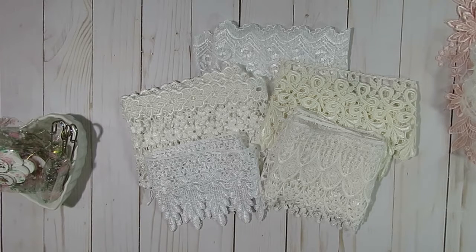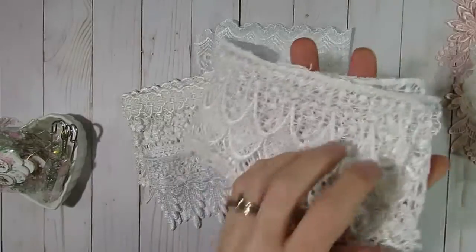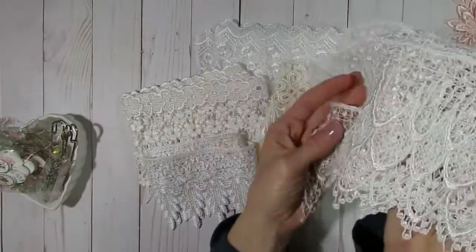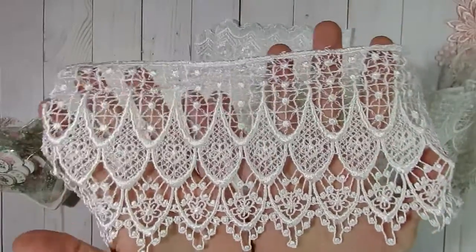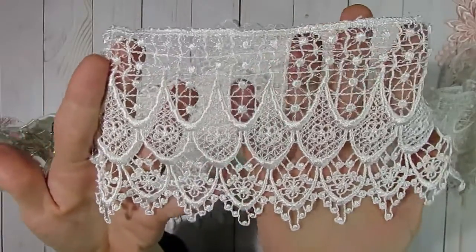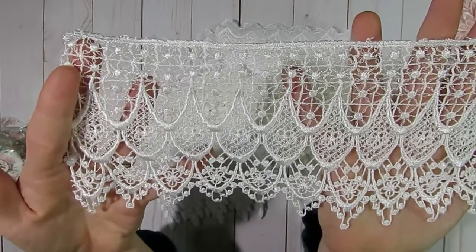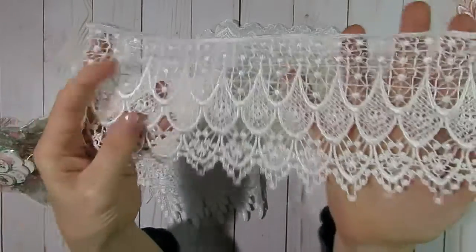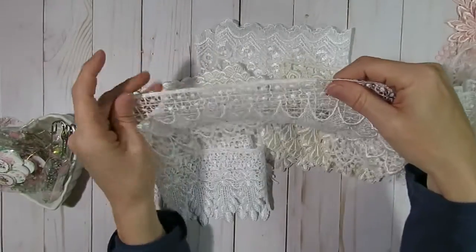So now to dig into the beautiful laces that I received in my design team package. Kim does sell some gorgeous, gorgeous trims, that's for sure. I do love that she has so many laces to choose from, and also so many dangles and exquisite lace like this one. How pretty is that one? So pretty. This one would definitely be a beautiful layering piece onto any sort of fabric and lace project, or at the bottom of a journal page. You could sew it down the sides and across the bottom, and it would make a gorgeous pocket.